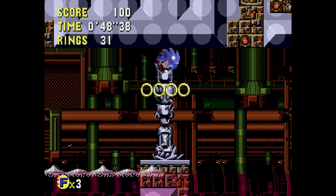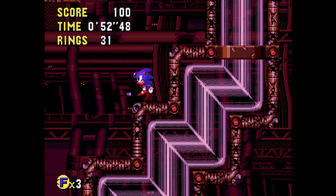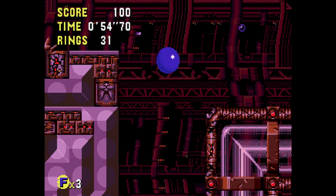In Sonic CD, however, the Spin Dash works differently. You have to wait until the spin completely charges up before you can release. That kinda defeats the purpose of the Spin Dash, I think.